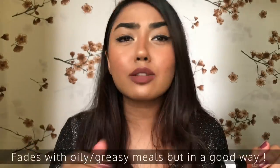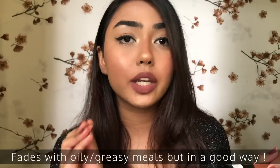I absolutely love this kind of finish. It is very comfortable. It does not exaggerate the fine lines on my lips, neither does it give me those butthole kind of lips. It does last for a really good amount of time, like 6 to 7 hours. It does stay put in place.